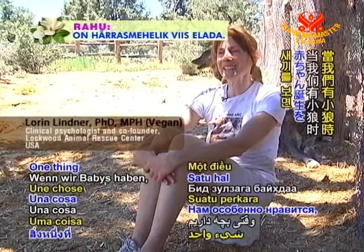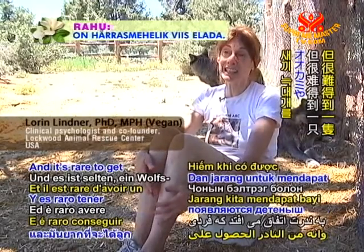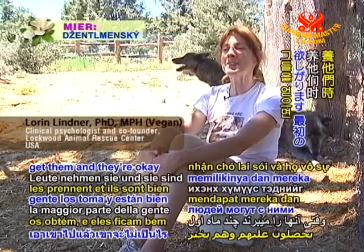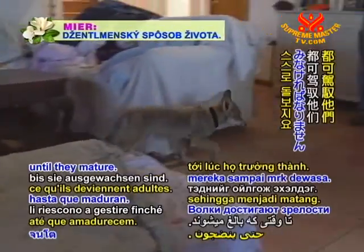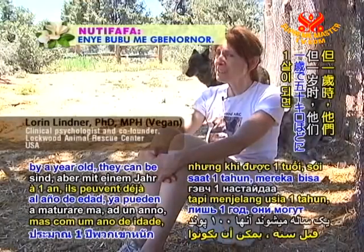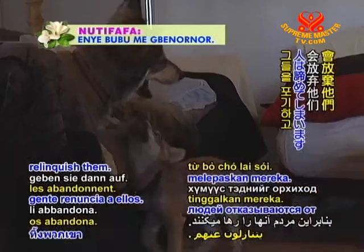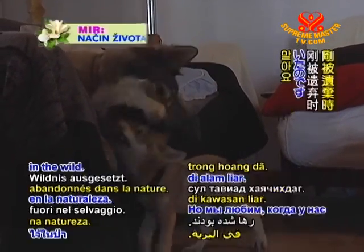One thing that we love to watch is when we have a baby, and it's rare to get a baby wolf or wolf dog because most people get them and they're okay for a few months, and they can handle them until they mature. And wolves take about 3 years to mature, but by a year old, they can be a good 100 pounds. So most people relinquish them. We've gotten some of ours from the pound, actually from just being left out in the wild.